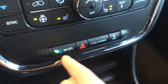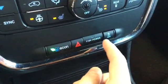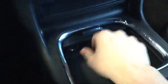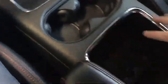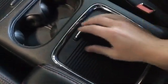Just below that we also have the economy mode. We can press that on and off, and then we have a 115 volt power outlet, and then we have the traction control off that we can choose to use. Just below this we have 2 12 volt DC outlets. We can close that, and we have another space for some things in there. Plus we have 2 cup holders, and then we have a pretty sizable glove compartment, I guess you could say, little center console that we can close up.